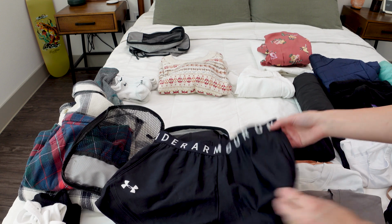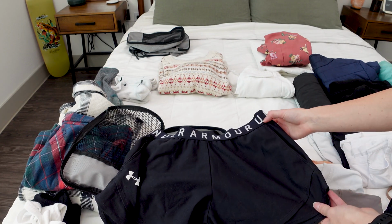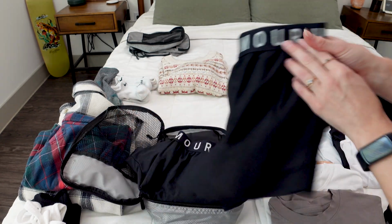Then I have 2 pairs of my Under Armour shorts. I live in these. These have pockets as well. So I'll have 2 pairs of those. One I will use for active purposes, and then another I'll use for just sleeping in.